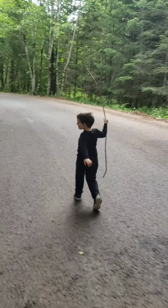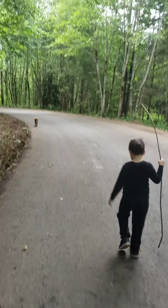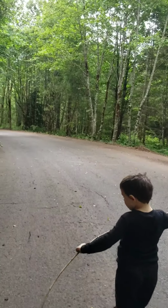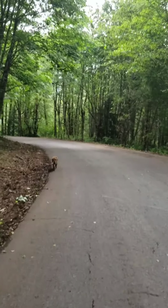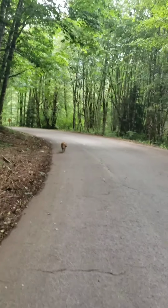Daniel isn't freaked out at all. Although we are armed with sticks now, just in case. I don't know what kind of animals are out here. Matt just called and I'm like, are there animals out here? And he's like, yes, there are. So we got sticks, right, Daniel? Yeah.